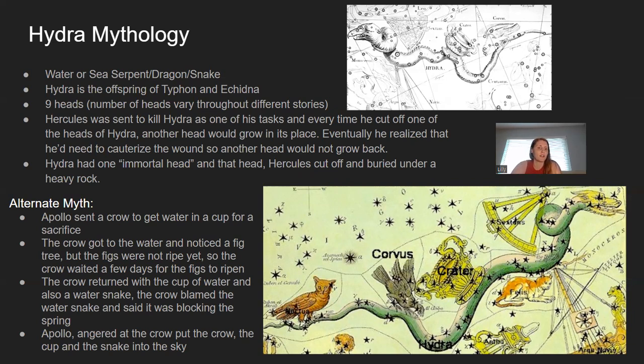Eventually, he realized that he needed to cauterize the wound so another head would not grow back, which means to put something very hot on it so that it burns over and isn't allowed to spring more heads out of it. If you've ever seen the movie Hercules, I do believe there is a scene of Hercules killing Hydra. All right. Hydra had one immortal head, and Hercules cut that head off and buried it under a heavy rock. Once that one was gone, they were all gone, and I love that. So that is one myth of Hydra. The other myth here is that Apollo sent a crow to get water in a cup for a sacrifice.